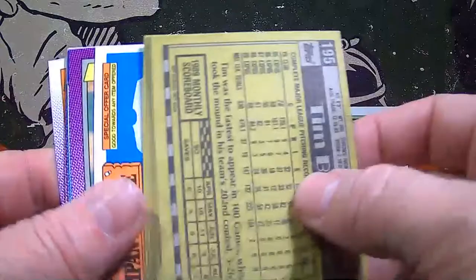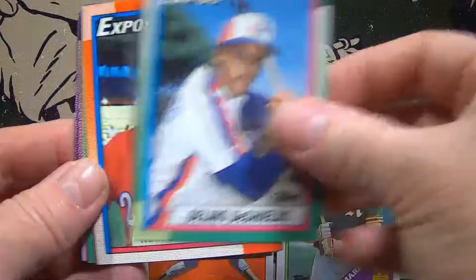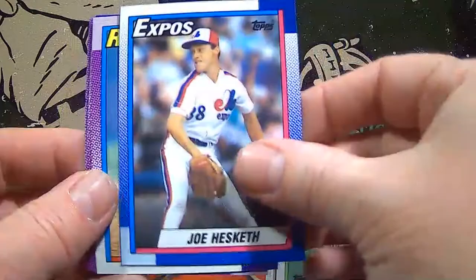Who will we find in the 1990? Well, we've got a Scott Bradley and a Kevin Bass. Santavinia. There's Eric Davis again. Augusto and Combs. Burke. Scudder White. Hesketh. It's going to be an anticlimactic pack right here. Not a single Hall of Famer in that pack. That's pretty sad.